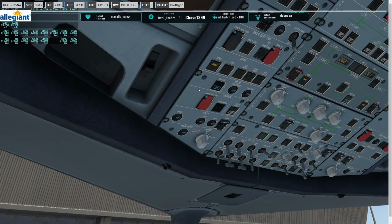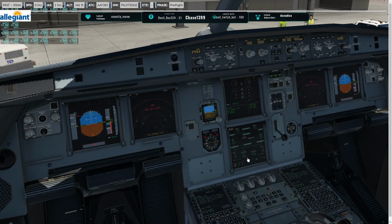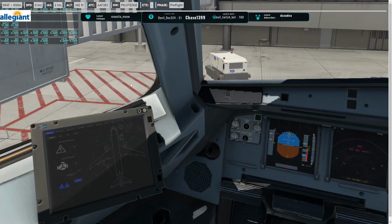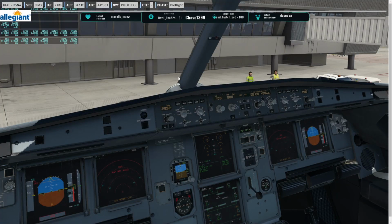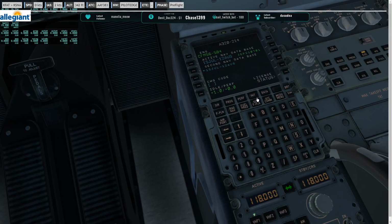Tell the ground crew we're going to switch over from ground power to APU power so we don't electrocute anybody. Now we're running off of APU so we get rid of the ground power unit. Eric is good. We are at Fresno and we want to go to John Wayne.